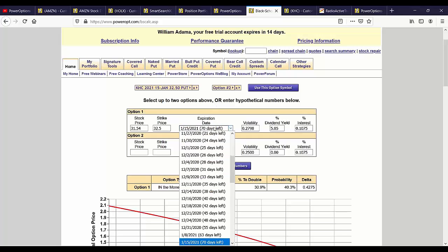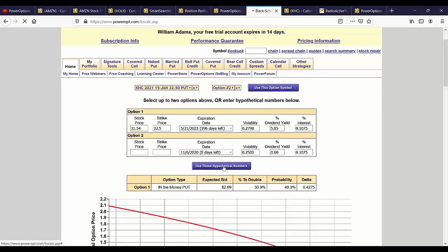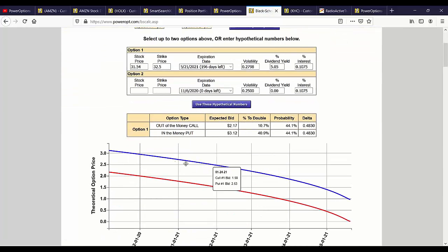Why didn't it change? Oh, I'm sorry, folks. I hit the wrong button. There we go. See, that's the blue one.